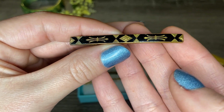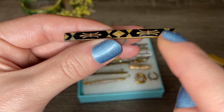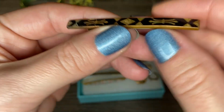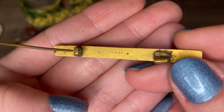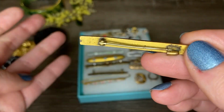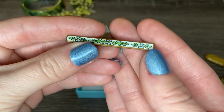Next we have this piece. So this one is a gold medal with black enameling detail. I really love the look of this enamel and the geometric pattern and design of this one. And this one did have a marking on the back. I believe that is M, B, and E. So I need to do research onto who that is, but some type of manufacturer or jeweler's mark.